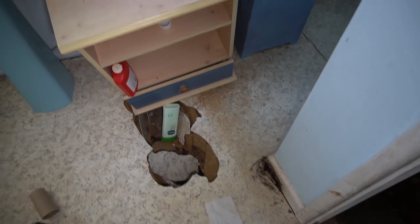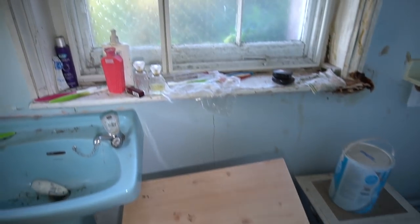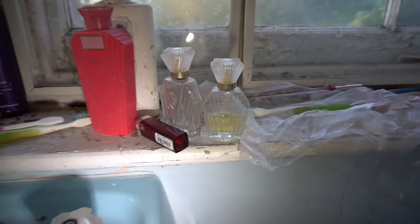Guys, look at this. It's like cobwebs. Look at it all draping on the ceiling like a sheet. Oh wow, this ceiling's seen better days. You see the little units literally about to go. And the perfume and stuff. The sink. So much decay in this place. It stinks in here as well.